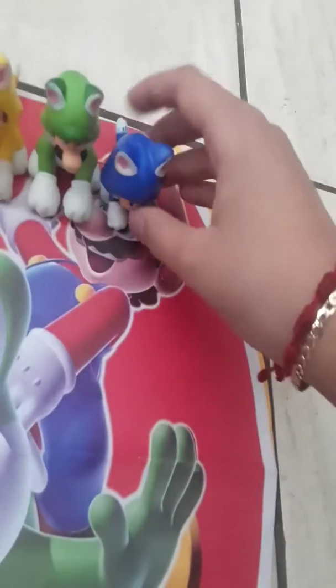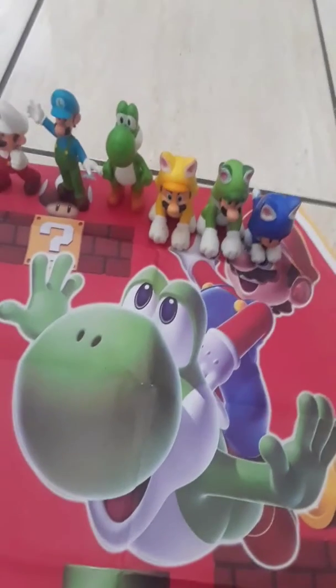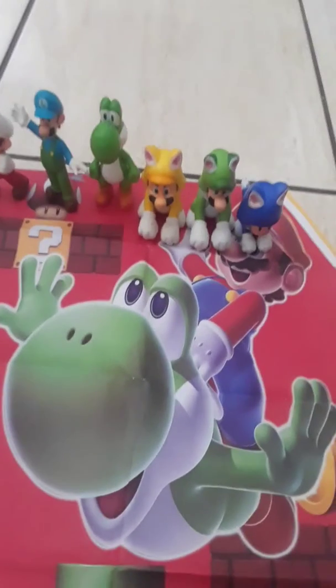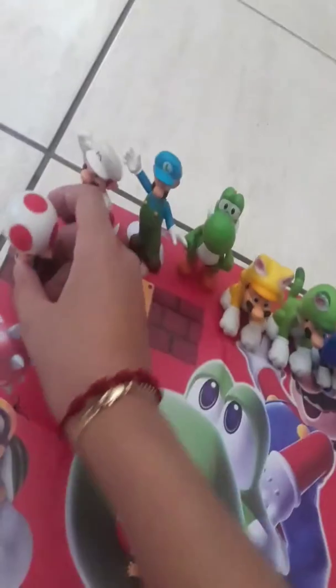This is not my whole Mario toy collection because I have a bunch of them scattered around the house. I'm only going to show these figures because I have more Jakks Pacific. I don't have the big ones, but I have the little ones, the micro figures. So then I have Toad. I have two Toads. I think I bought one and my mom bought me another one in Toys R Us. I don't know why she bought me a copy of Toad.